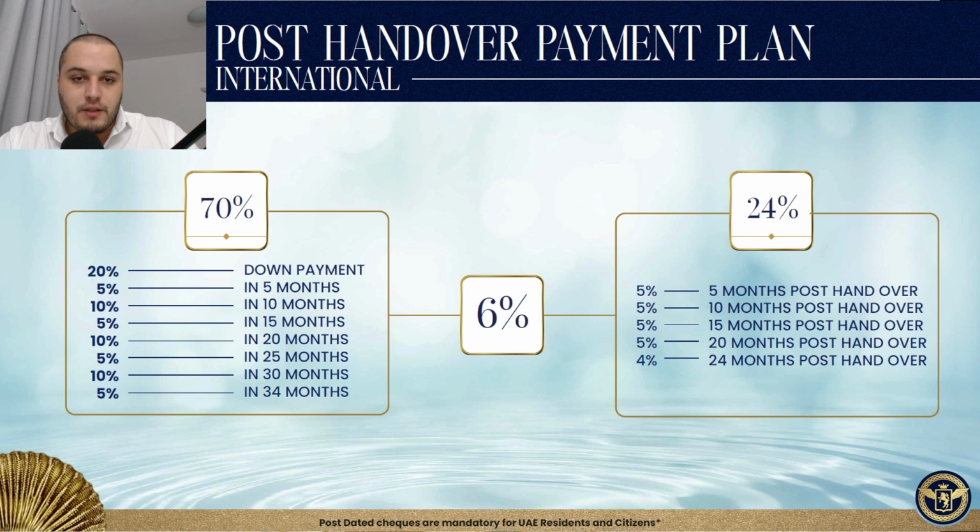Or if you're going to live there yourself, you can move into the property, use it, live there of course, and still keep paying off the installments. Regarding the first part, as you can see, 70% during the construction. Again, the down payment is the same, 20%. Then it basically also comes to 1% per month, except for the 10th, 20th, and 30th month, where you have an additional 5% on those particular months if you actually do the breakdown.